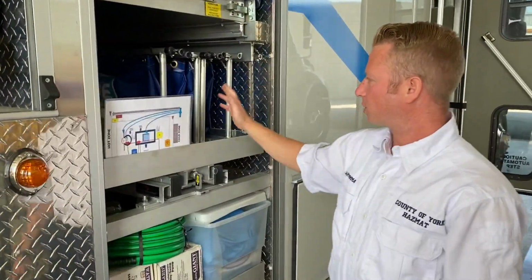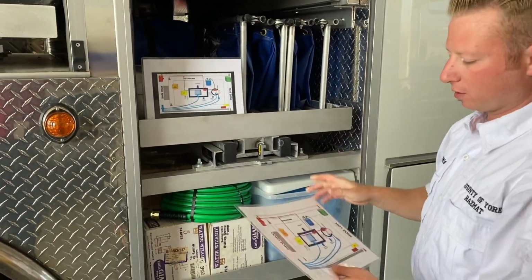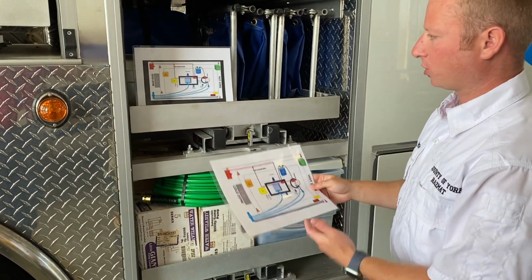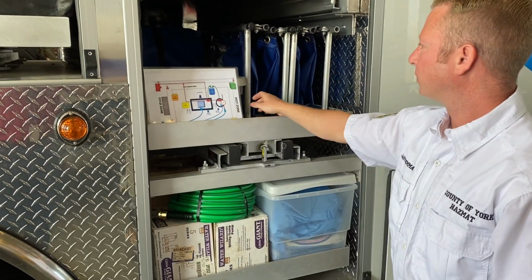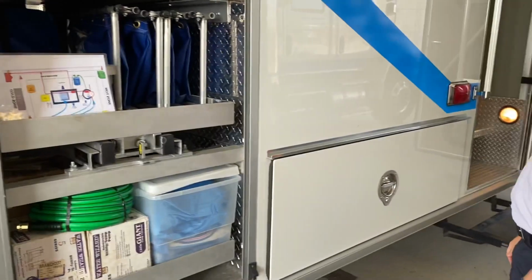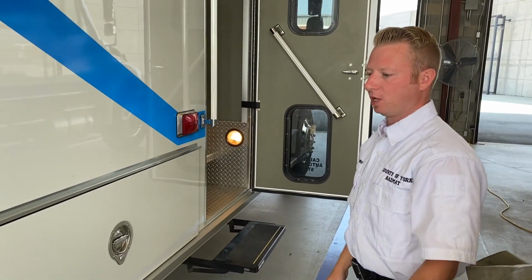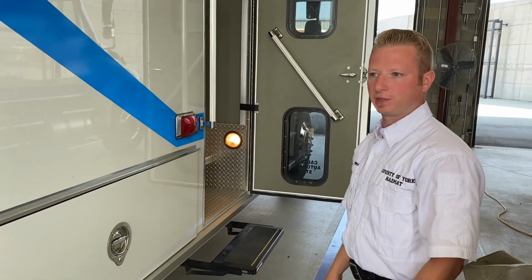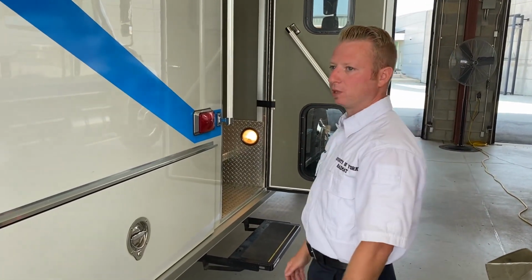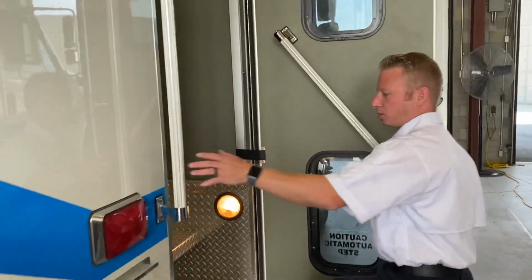And then in here we just have more of our decon setup. We carry maps that we can give to the other responders if they need to help us set up decon. But these are all our showers and stuff like that. So a lot of decon stuff. Correct. It takes up a lot of space because setting up a full decon line can take some time.